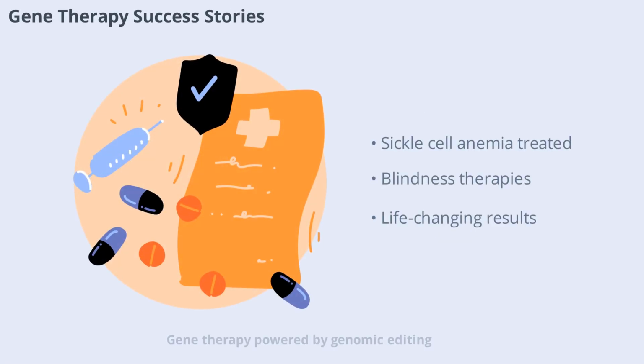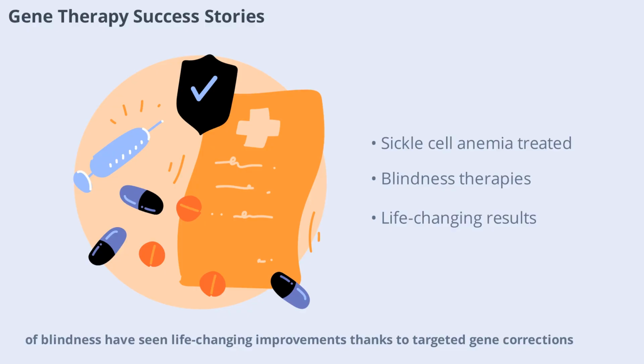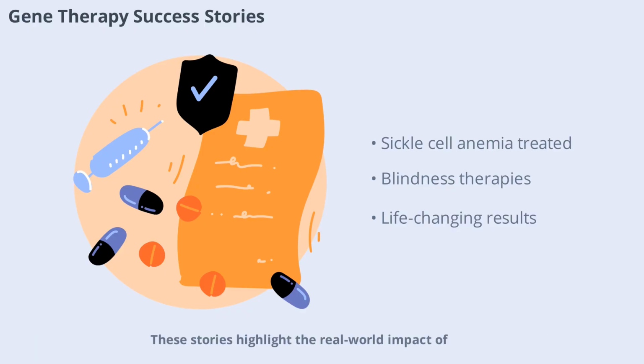Gene therapy, powered by genomic editing, has already achieved remarkable successes. Patients with inherited disorders like sickle cell anemia and certain forms of blindness have seen life-changing improvements thanks to targeted gene corrections. These stories highlight the real-world impact of genomic editing and its potential to transform lives.